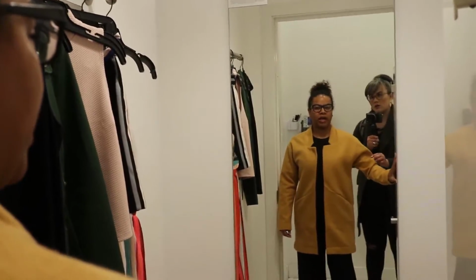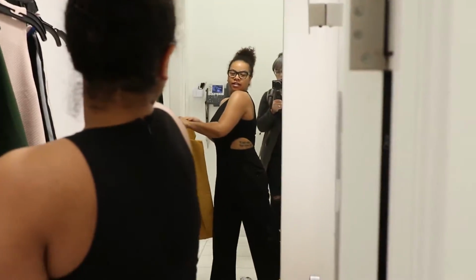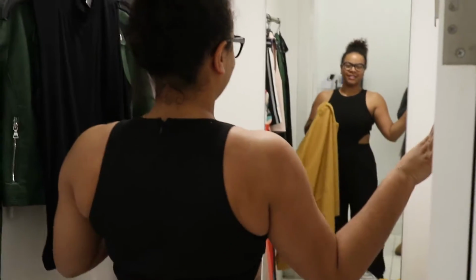Do you want me to go grab the other size? Yes, what size is this one? Medium. Then let's try a small. But the jumpsuit looks so cute. Oh my gosh. Looks so cute. I'm kind of dying. Yeah. This one. You're welcome. No, I'm just kidding.